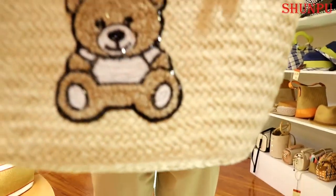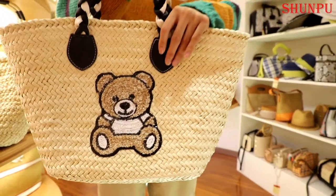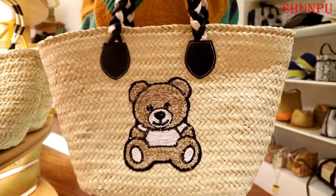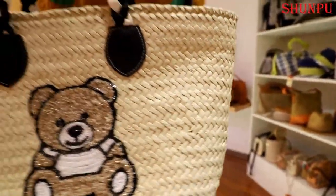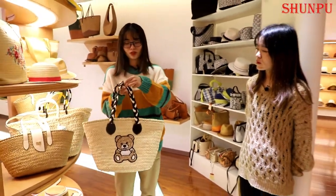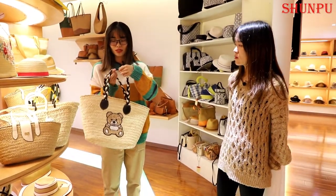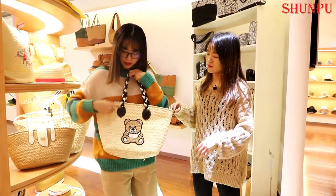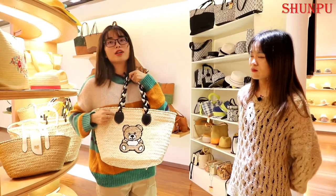It's really cute for this bear. Yeah, it can make the mommy bags. Also, our designers give a special design to this handle. It's made in pure leather, pure braid. And also, we have a special design for this part.